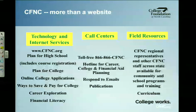College Foundation of North Carolina is more than just a website. We have technology and internet services. We have a wonderful call center that's available to anyone who wants to call in to get detailed information about something they've seen on the website. Maybe they're having a problem navigating through the website, maybe they can't find some information, but we make our call center available from 8 a.m. to 8 p.m. Monday through Thursday, 8 to 5 on Friday.